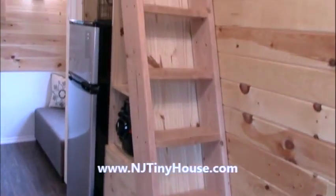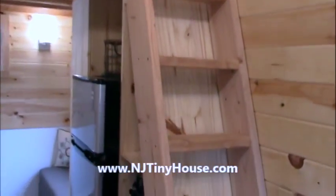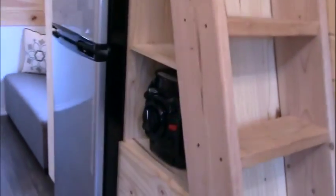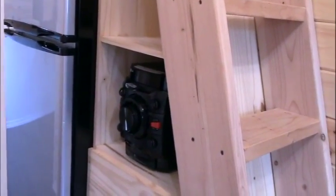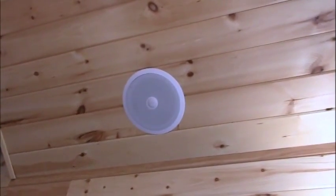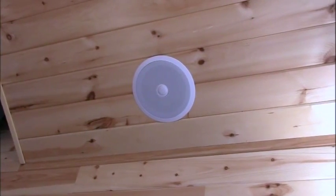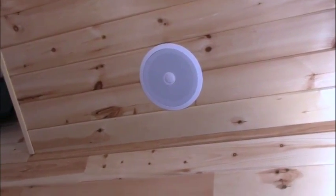Stairway up to the loft. Underneath the stairway, we have a bookcase, which holds a Bluetooth whole house stereo system. And the stereo feeds the ceiling mounted speakers to fill your whole house with music that you can stream Bluetooth from your phone, your tablet, or your computer.